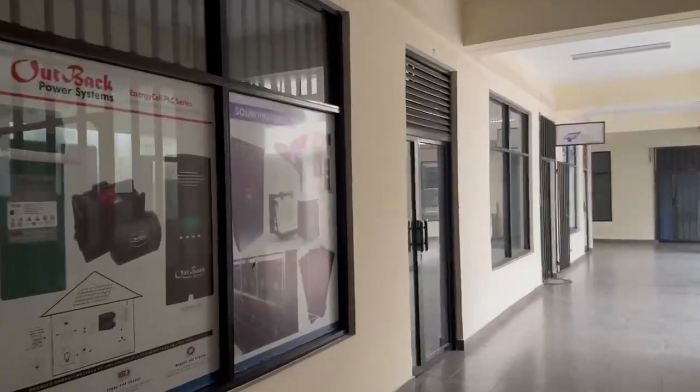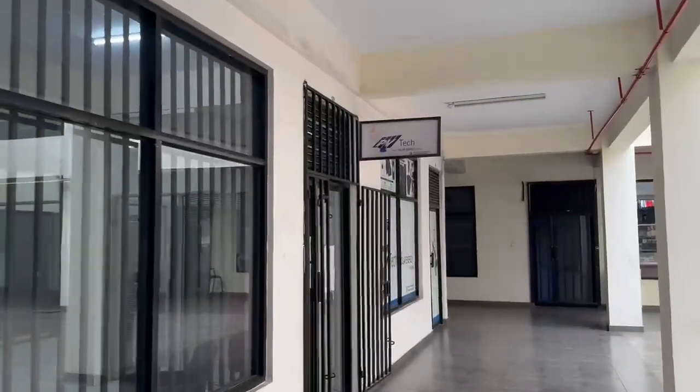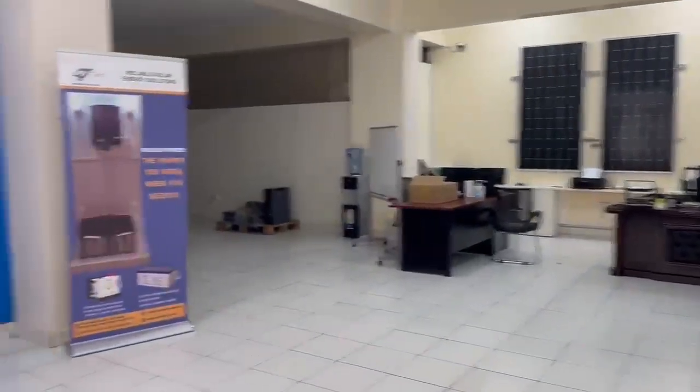When you go forward, you're going to be able to already see our signage, so you're not going to get lost. Even if you ask Kwa Solar or Solar Energy, they're going to direct you to our office.